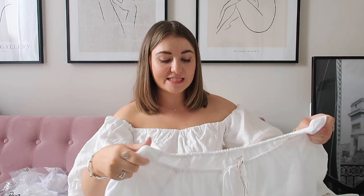Now, of course, I will be doing these as try-ons so that you can see what these look like. I always feel like, especially with brands like Revolve, try-ons are so important, because let's be honest, their models are this thin, and I honestly reckon I'd come up to their waist. They are so tall. So the items don't always look quite the same on us, but I feel like there are still a lot of items that can look really, really cute on our kind of figure.